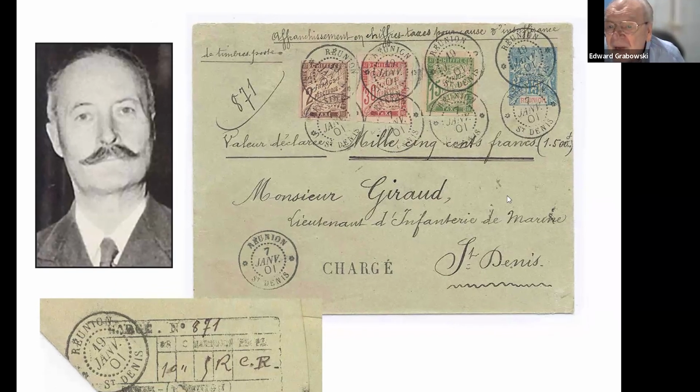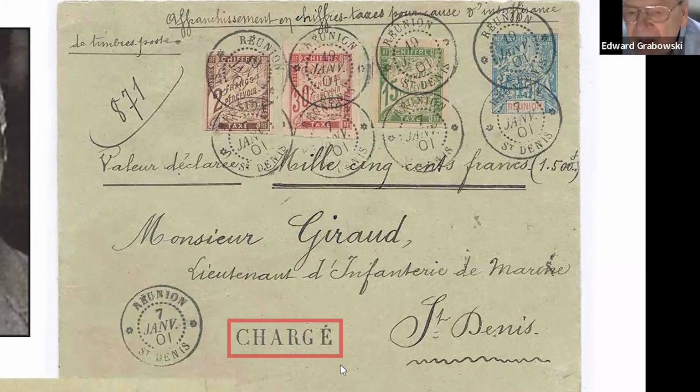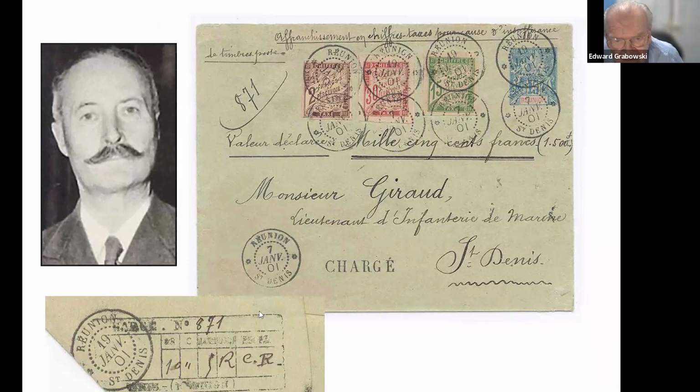You can now see the cover up close with all of its aspects. Chargé means it's a declared value letter. You'll notice it was received. If you go to the back, you can see it was received January 19th after posting January 7th. So it sat in the post office waiting for him. According to this declared value cachet, it weighed 10 grams, had 5 wax seals that were red, and the initials, security initials, CR, embossed into the wax. That's just standard procedure. This probably contained 1,500 francs in cash that was being paid to the general, or the lieutenant then, for whatever reason.